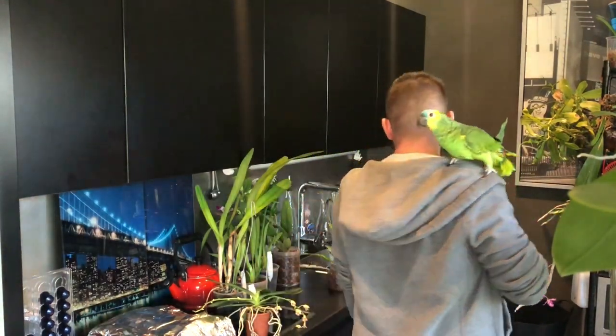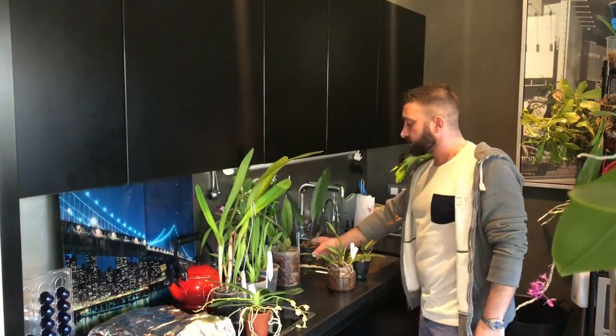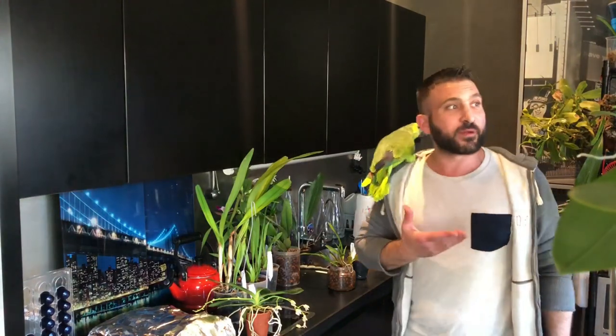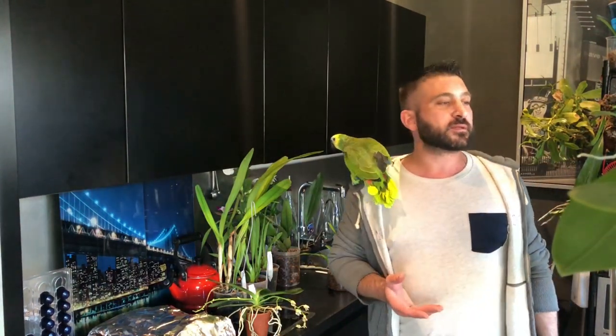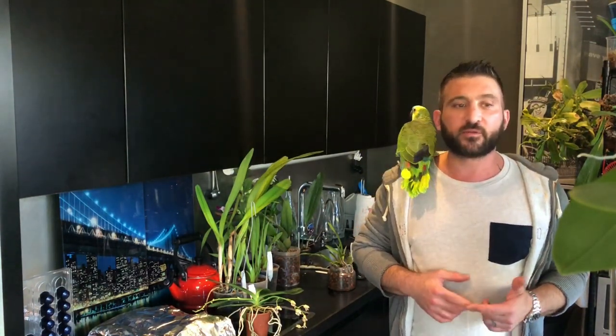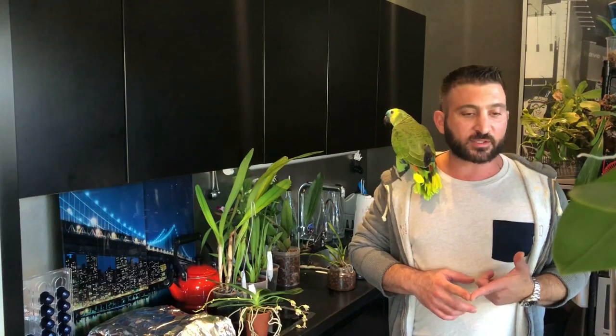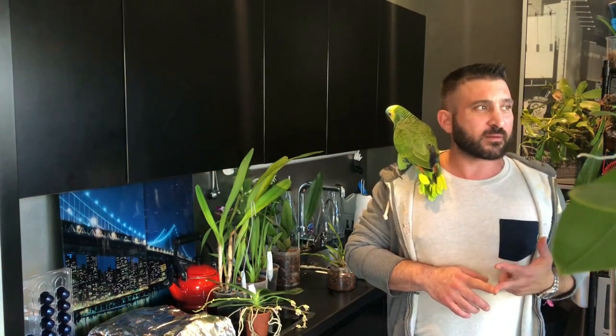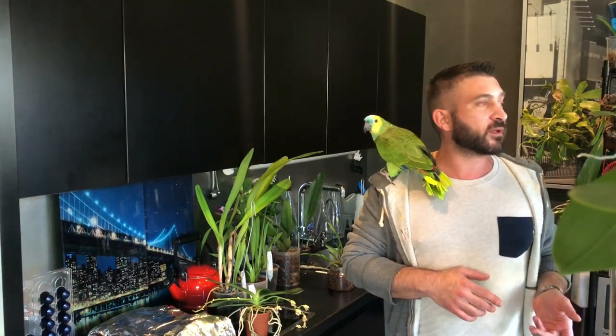So, like I said, I have a lot that are still in sphagnum. For example, my Renantheras. I went through so many Renantheras that just did not survive for me, be it bare root hanging like Vandas, they didn't survive. Potted in, and I tried semi-hydro, didn't take for me. Just kept losing one after another.